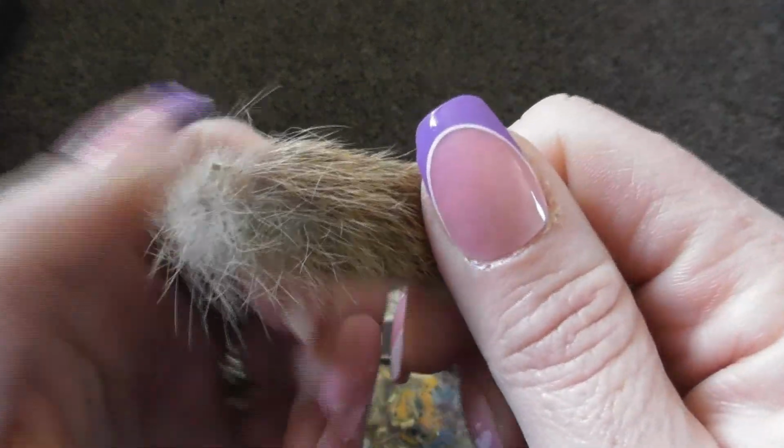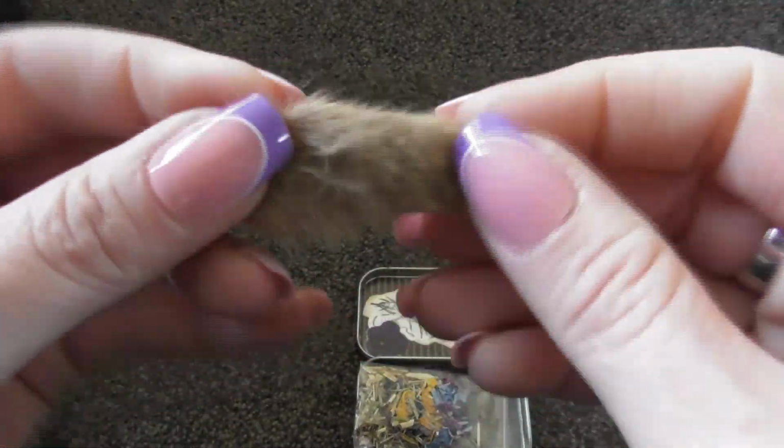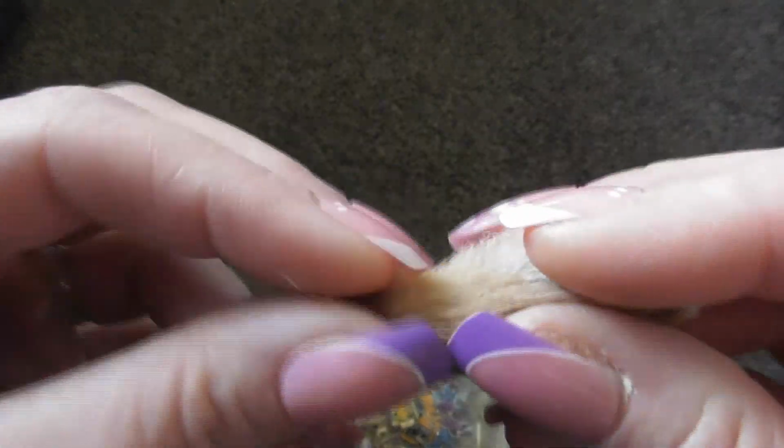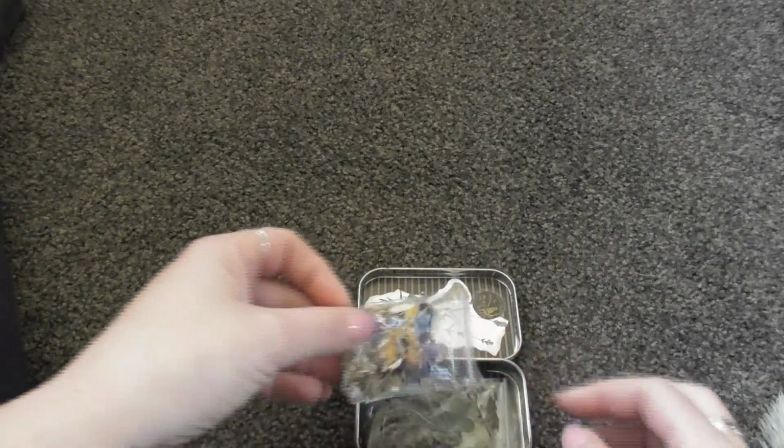Oh dear, I'm weird. I have a rabbit's foot that my sister gave me. I have the back one of this as well, one of her cats. She lives in the country and, well, you know what happened there. So anyway, she kept the feet for me because she knows that I would have appreciated it.